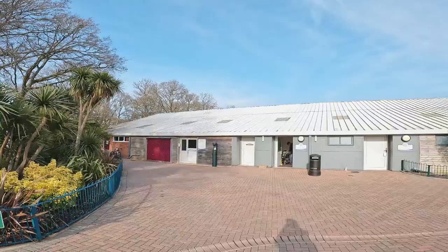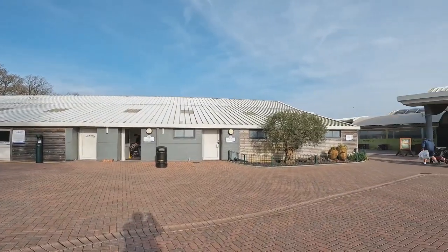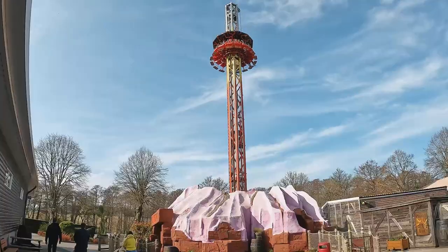As with all places, there are one or two opportunities just to improve. I think that big tin-roofed toilet block as you come in, maybe that could look a little nicer. It's not the most attractive thing to see as you walk directly into the theme park. And it's just that section over the back with Cobra and Magma.